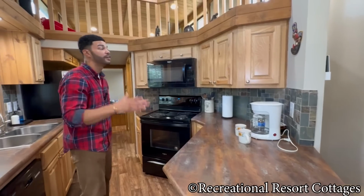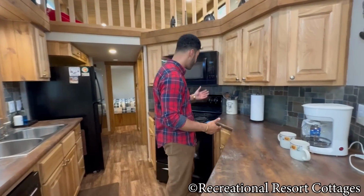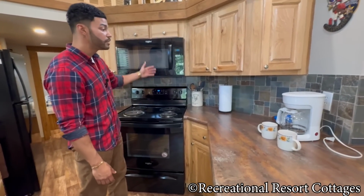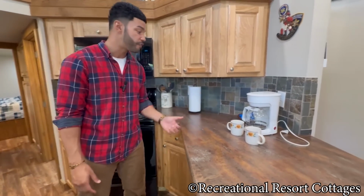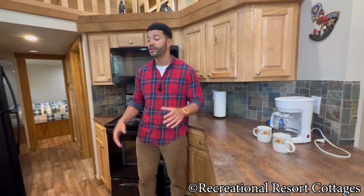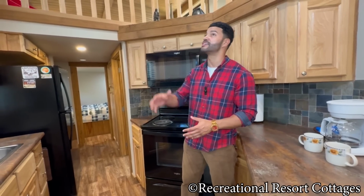And when you're staying here and during your stay, you'll notice that you've got all the amenities that you need. You're going to have full-size appliances. If you want to sit there and make some food while you're here, you got your microwave up top, you got your coffee pot. They've already got your creamers and your coffee ready to go for you. So that is some great amenities that the Peels are offering during their stay.